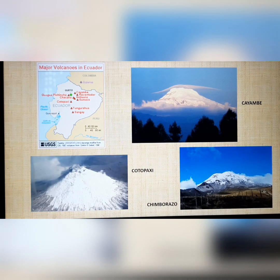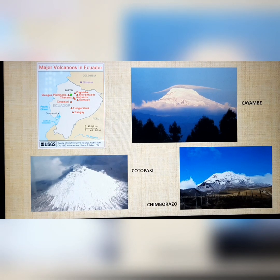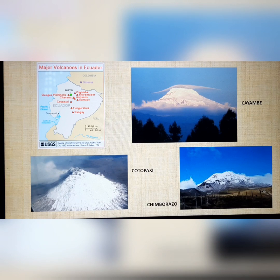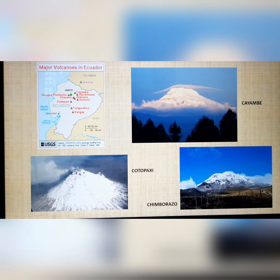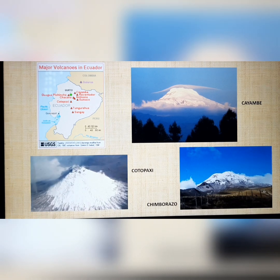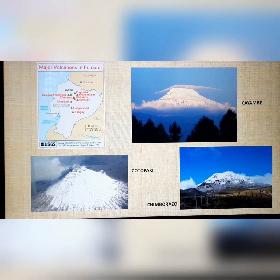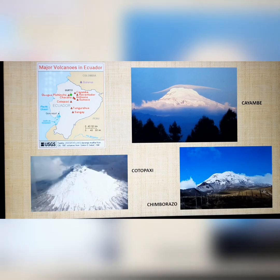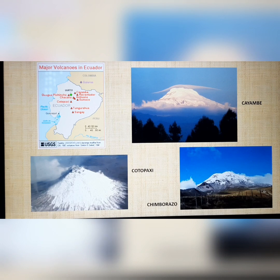Some are dormant, some are extinct, because all the peaks over here are basically volcanic in origin. Some are dormant, which means they might erupt anytime, but for hundreds of years they haven't. You know that because you've done the volcanoes chapter. I taught it to you. Then there are some extinct volcanoes which have not even erupted for thousands of years. And then there are some volcanoes like the Chimborazo, the Cotopaxi and Mount Cayambe of Ecuador, and these are all active, which means that the lava is boiling inside and it can erupt at any given time. But still, look at the beauty of it. It's so beautiful.